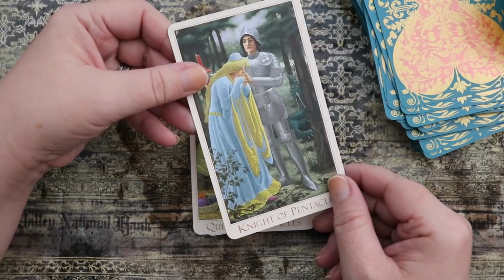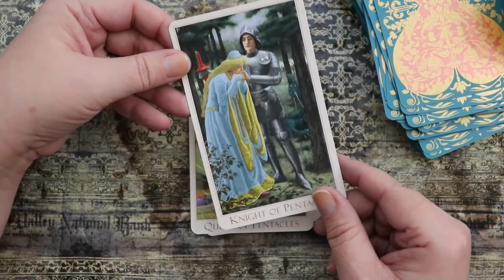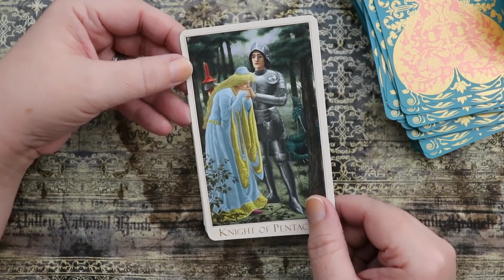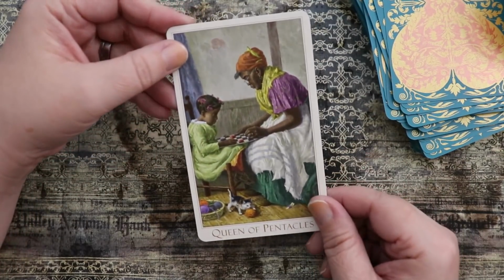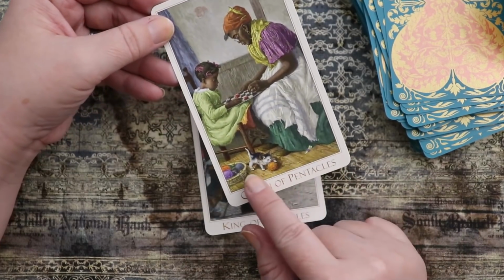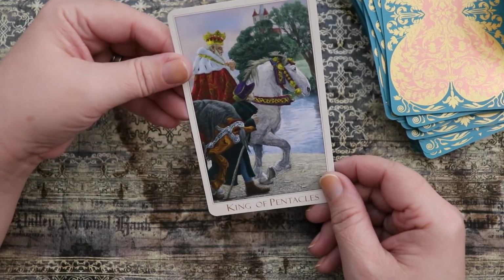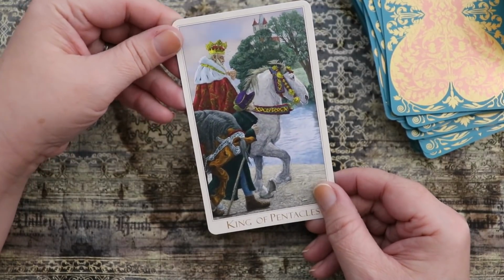our Knight of Pentacles. So cool. Very much that knight in shining armor kind of vibe, which is exactly how I see the Knight of Pentacles. He's very studious and responsible and, you know, would be valiant. Love that. Queen of Pentacles. Oh, I love this. I love how she's teaching her daughter to play chess, and there's the little cat here down at the bottom. I love that. And the King of Pentacles. Very, very regal. He looks like a King of Pentacles, right?